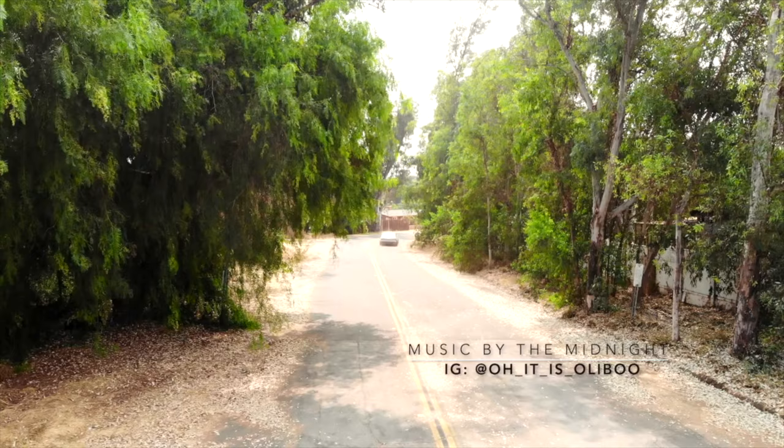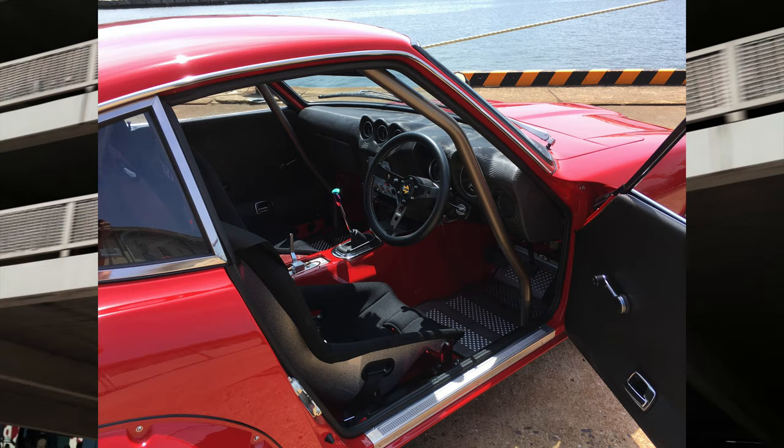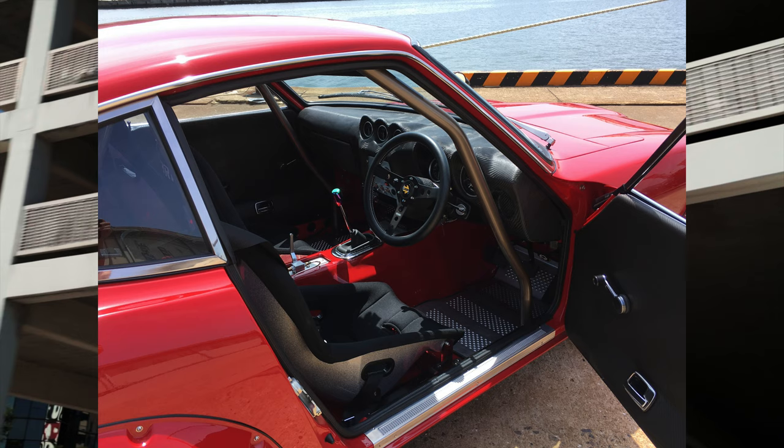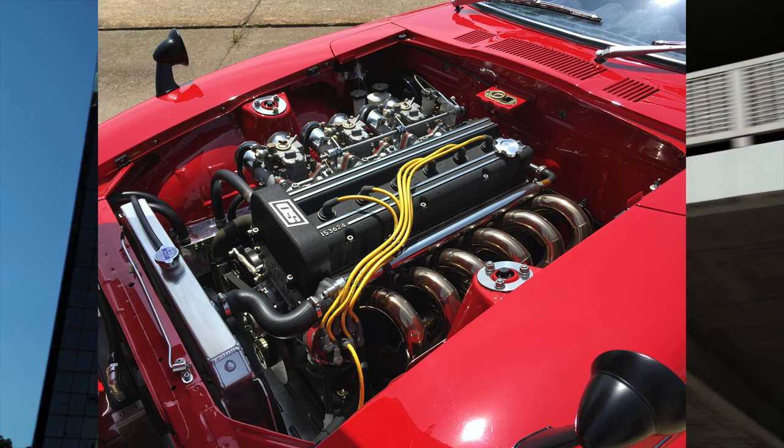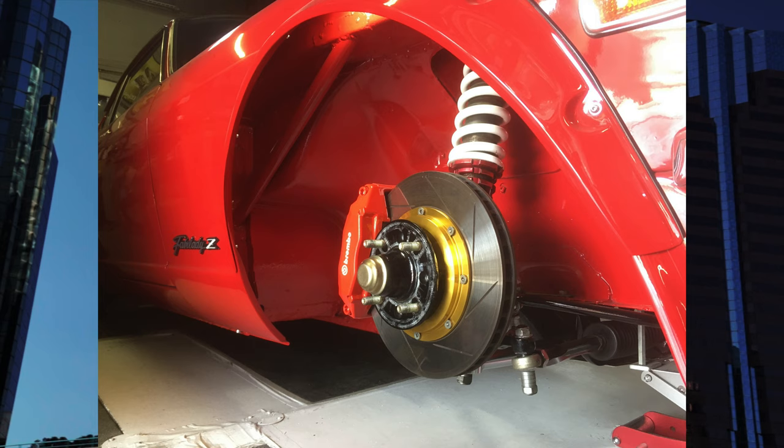Finally, we have the 1975 Nissan Fairlady Z Resto Mod, courtesy of Nobukazu Katoka of Okayama, Japan. Being shown at JCCS for the first time this year, this Fairlady Z features a TC24B1 engine by OS Giken.